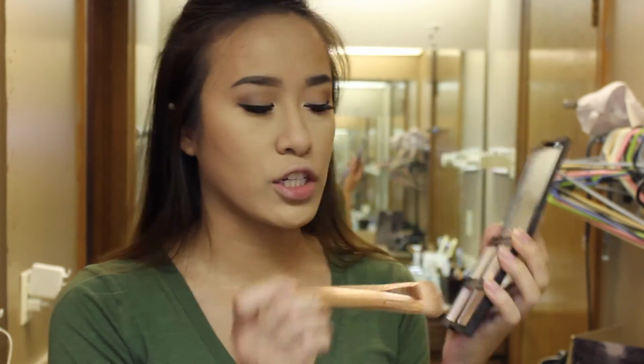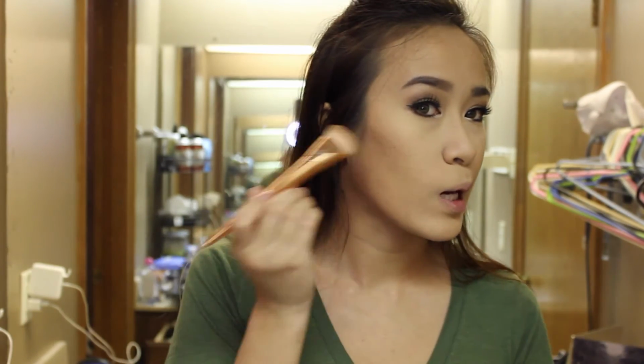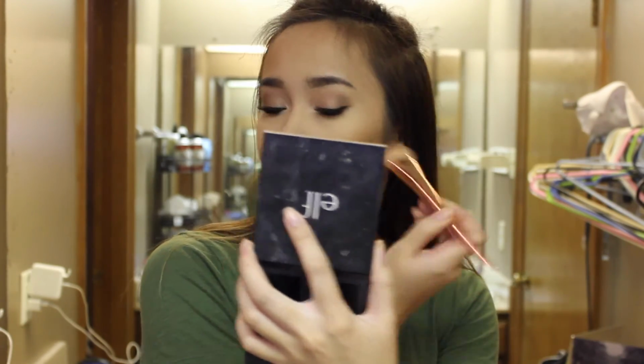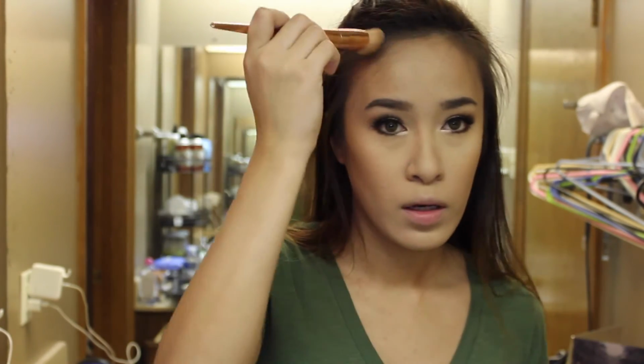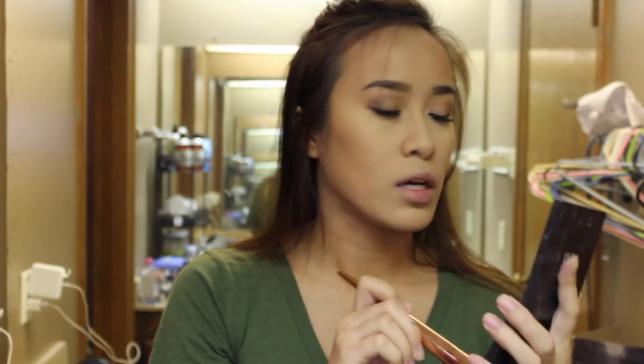Oh, and I used the Elf complexion brush for that as well. And since this is a Weylie and Elf collaboration video, I'm going to go in with the Elf contour palette and take that darkest shade just to do a little bit of light contouring. So I'm not going to go too crazy. I'm just going to lightly dab it on my cheekbones. Very lightly. And on the sides of my face a little bit. And I'm just going to take it on my jawline.